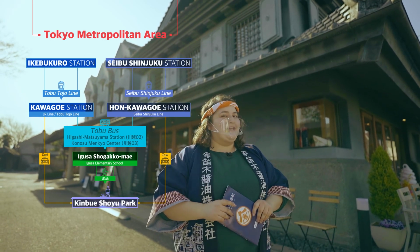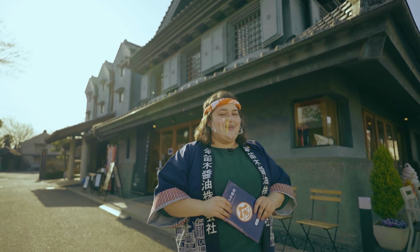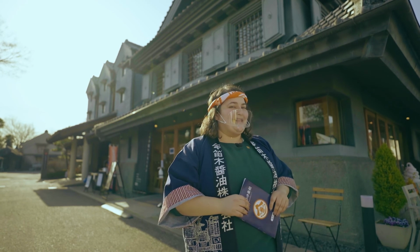So next time you make it to Japan, definitely don't want to forget about Tokyo's neighbor. Add KINBUE Shoyu Park to your itinerary and make a plan to visit Saitama.